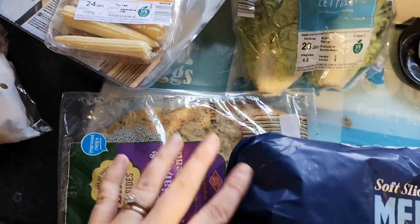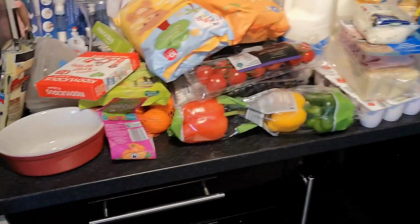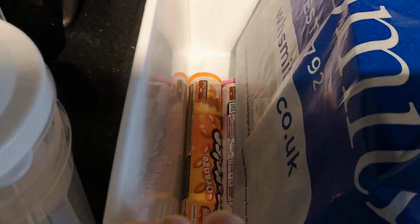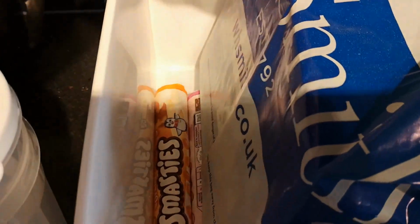But yeah, that is everything that we got from Asda and Aldi. Oh, let me just show you this quickly. We picked this up from, oh, what are they? Smarties. Oh, see, this is what happens when you send your husband to the till. He picks up chocolate as well.